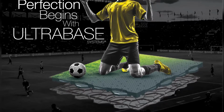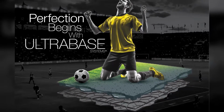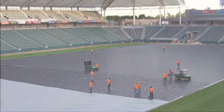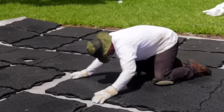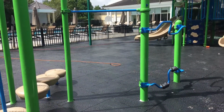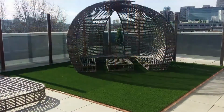A new era in base construction is underway with UltraBaseSystems. From installing synthetic turf to concrete pavers, athletic fields to rooftops and landscapes, installation has never been this easy and affordable. Engineered to minimize traditional stone base work or provide the perfect base for any challenging installations, UltraBaseSystems delivers load-bearing structure, stormwater management, and the safety and performance demanded by every athlete and parent.